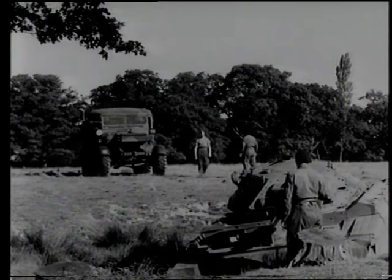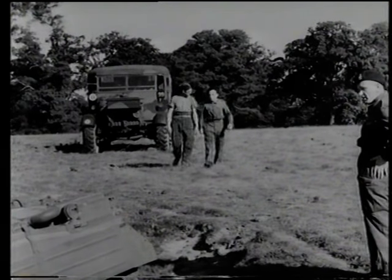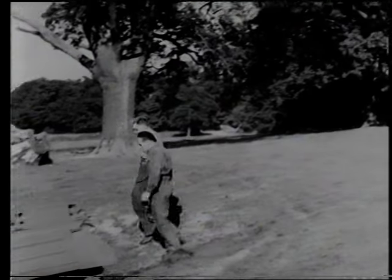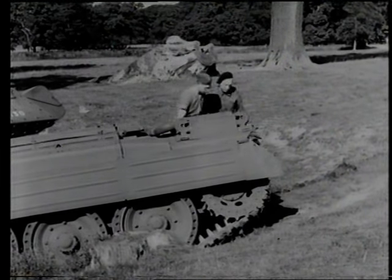Upon arriving at the job, the recovery NCO gets a report from the casualty NCO and makes his initial reconnaissance. A thorough initial reconnaissance is extremely necessary. It saves time, trouble, and very often prevents accidents.